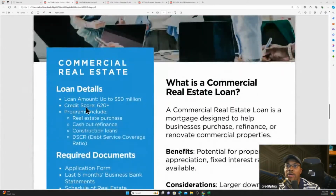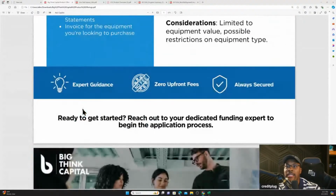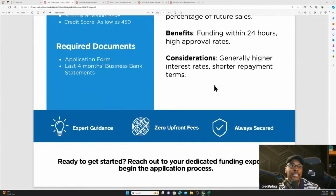So that's pretty much it when it comes to Big Think Capital, equipment financing. And mind you, some of these brokers are redundant. A lot of these brokers might even use the same back end direct lender. So oftentimes, you might find that there's a lot of overlap. That's something that I discovered just in working with a lot of these different companies, is that there tends to be a lot of overlap.